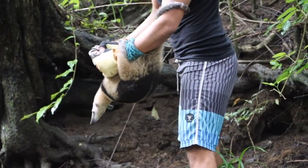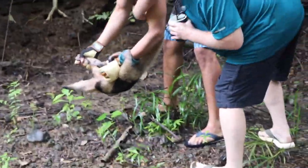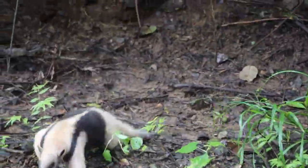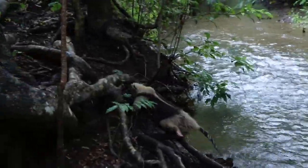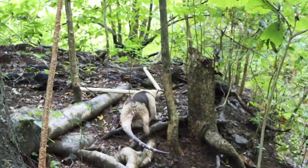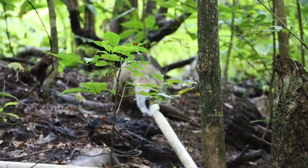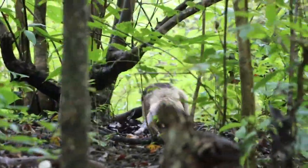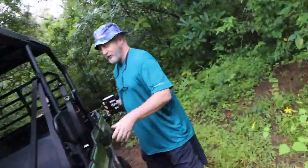He's not letting go of his tail, that's the thing. Hey! Definitely wants to get rid of us. He's got a long night. He didn't seem too screwed up. Another successful rescue.